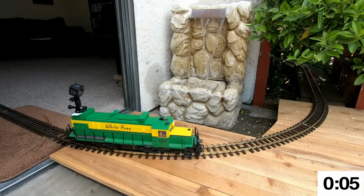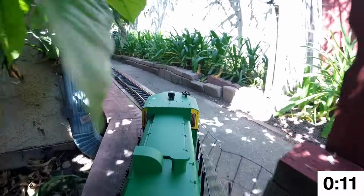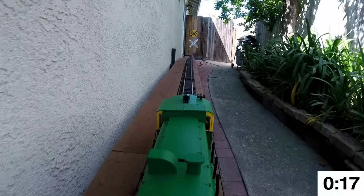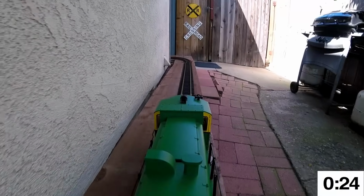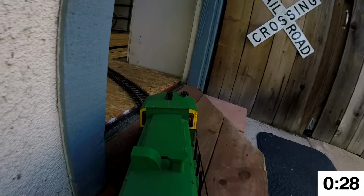You can see the GoPro mounted on the back of the locomotive. That's how I'm getting this shot here, a nice view of what's happening down there at ground level. Now see that black piece of pipe coming up on the left there? That is a vent pipe for our kitchen plumbing. Up until that point, the tracks are climbing ever so slightly, and after that point, it's sloped down and the train's pickup speed entering the garage.